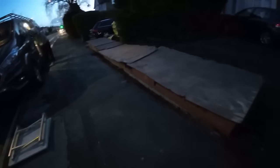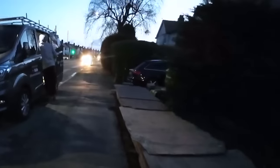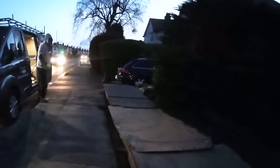Thanks, I've got the muffler on and it's 7:37, 26th of January. This is how we left it. So, first job is to flip the boards back over to protect the pavement. There's plenty of room for pedestrians to get past, and I've left the van on the road so they're not walking into the road. Yeah, we're just going to hit it today, hit it hard. Get the bulk of it up today.